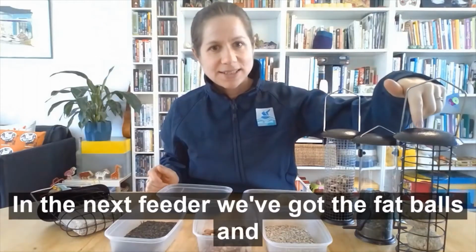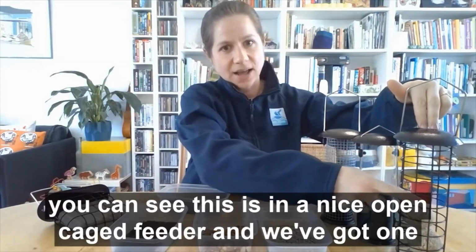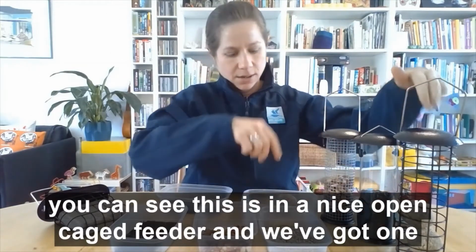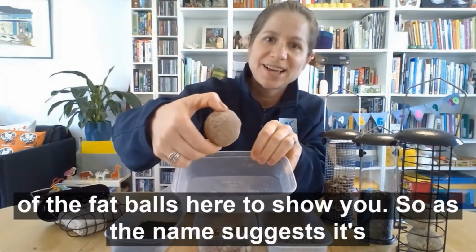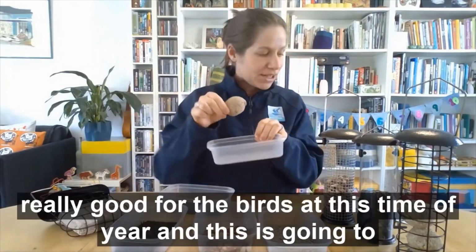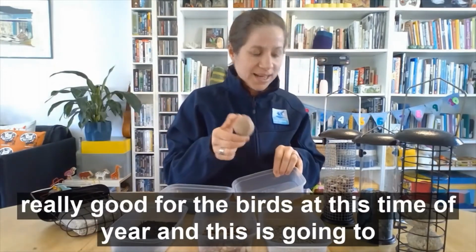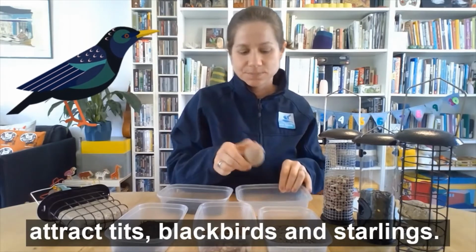In the next feeder we've got the fat balls, and you can see this is in a nice open caged feeder, and we've got one of the fat balls here to show you. So as the name suggests, it's full of fat, which is high in energy, really good for the birds at this time of year, and this is going to attract tits, blackbirds and starlings.